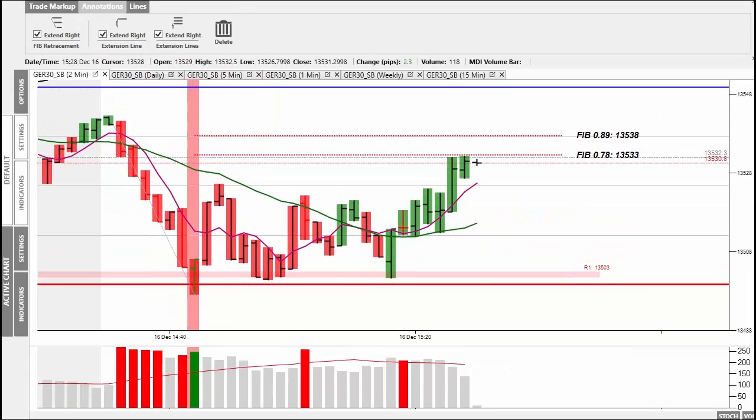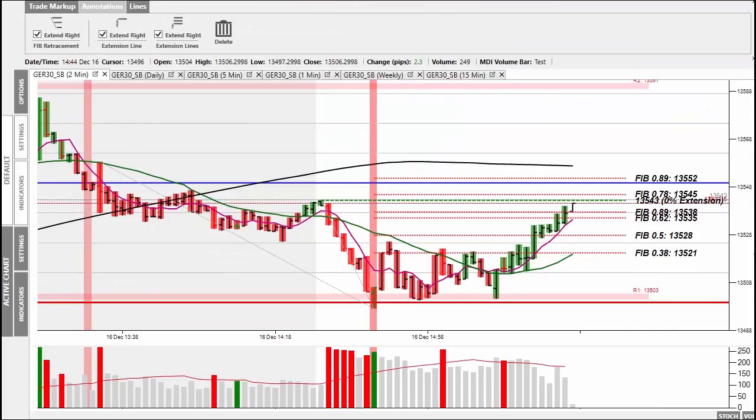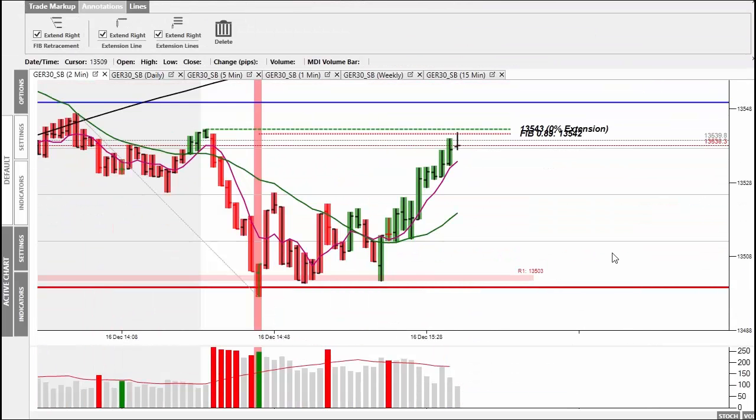But the market puts in another high. I'm going to fast forward all the way through this, because all I did was just keep drawing the fibs as the market moved higher. There's your 230. That was 89% of this high down to this low, and the market stops there as well.